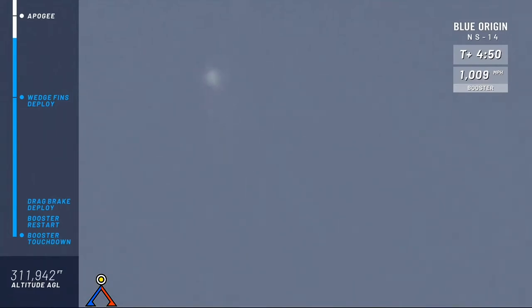Everybody gets a window seat in the capsule of New Shepard, but now we're making sure everybody gets the perfect view. All right, the two craft are heading back home now. The booster is going to beat the capsule back home. Obviously, it's more aerodynamically shaped, and so it's going to come down first.